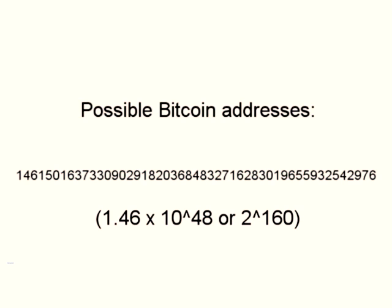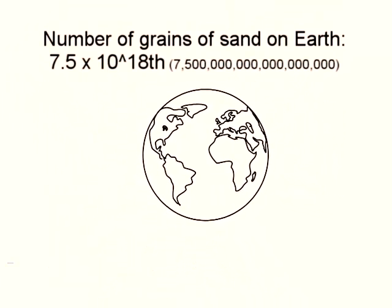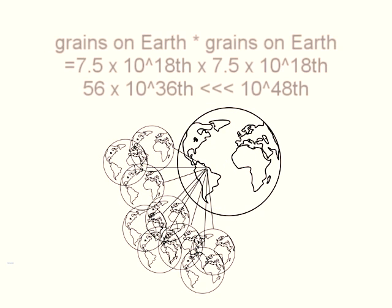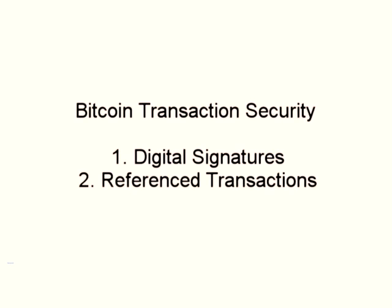In fact, if you did guess someone else's key, you would have access to all their money. This is the total number of possible Bitcoin addresses. These large numbers protect the Bitcoin system in several ways, so it's useful to try to appreciate just how big they are. Some estimates for the number of grains of sand in the entire world are around 7.5 million trillion. Now imagine that every grain of sand represented an entire other Earth of additional grains, and you're still much smaller than the possible number of Bitcoin addresses.